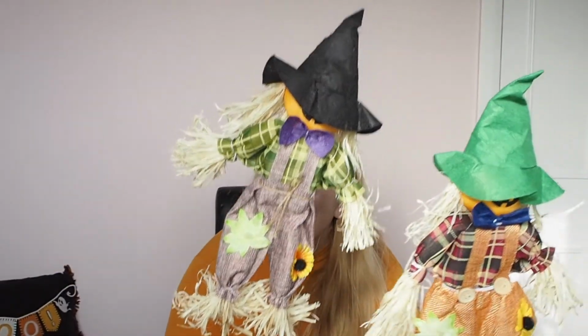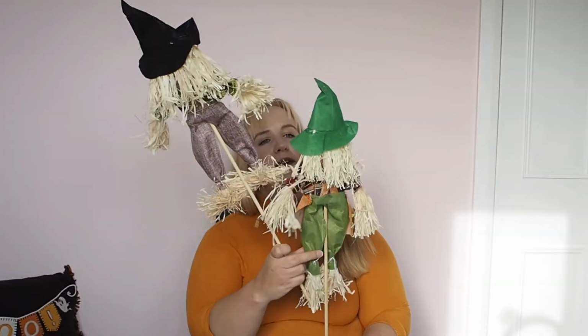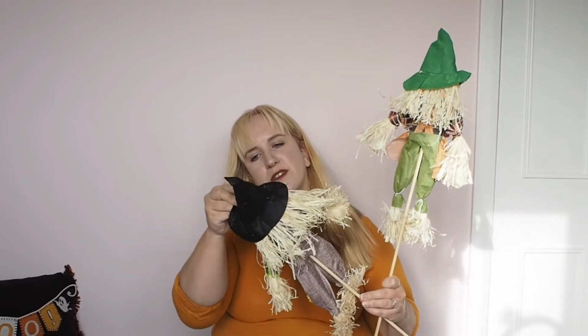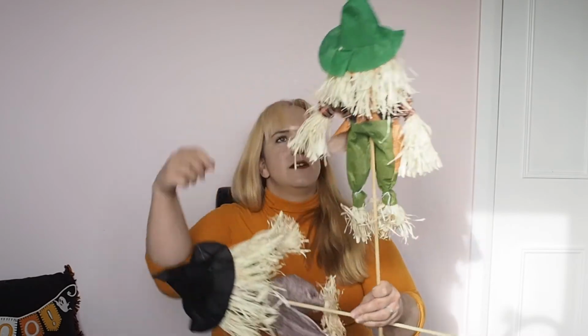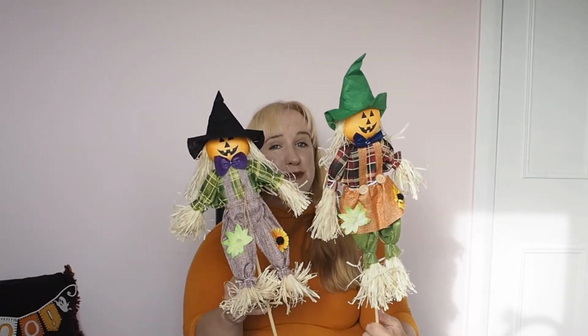Hello! So these, they're on sticks. That's probably why you can't maybe see all of them. And they apparently can't see either because they've got their hoods over their faces. And this one doesn't really want to come up. There we go. They do have faces, I promise.